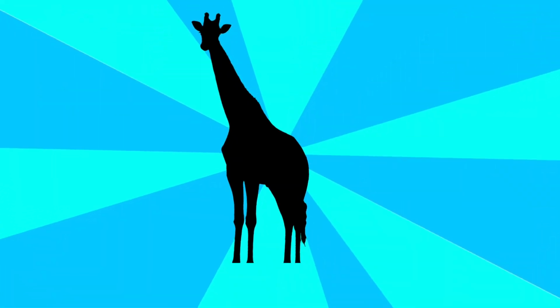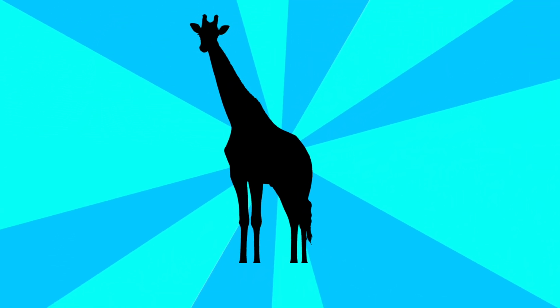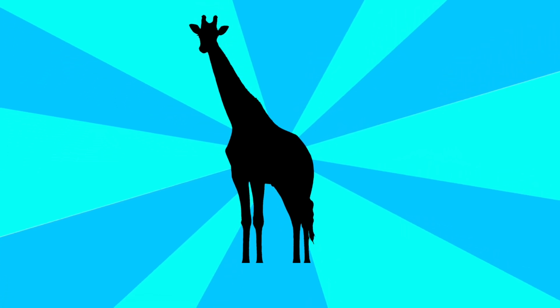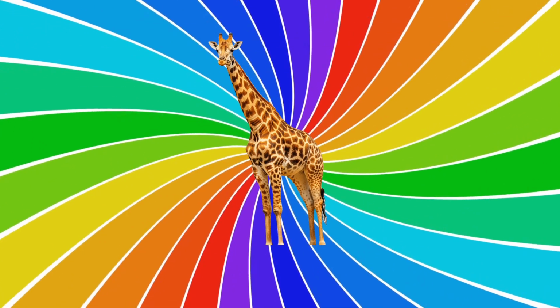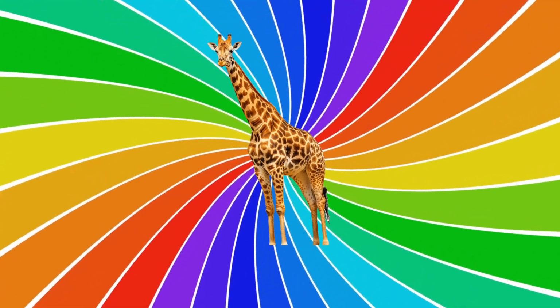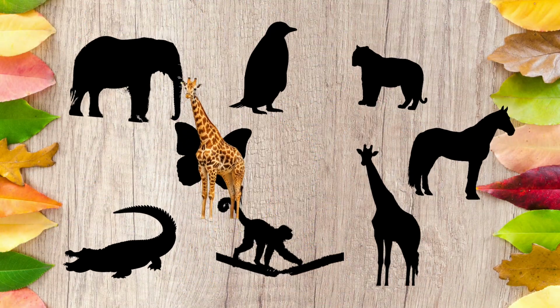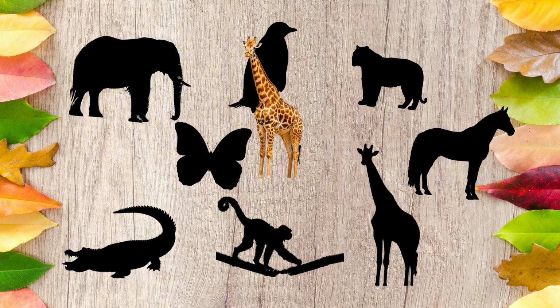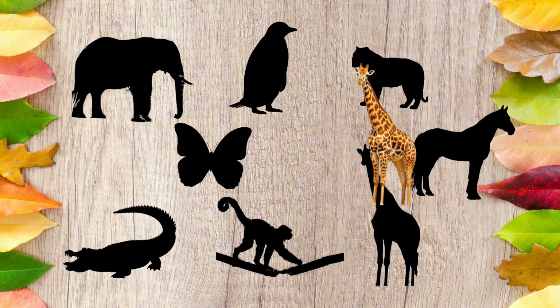This tall animal has a super long neck and loves munching on leaves high in the trees. What is it? It's a giraffe. Great guess. Now, can you spot the giraffe's shadow? Oops, that's not the one. Not right. Try again.